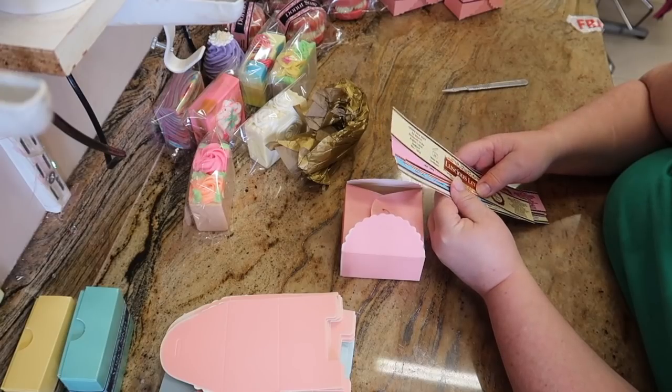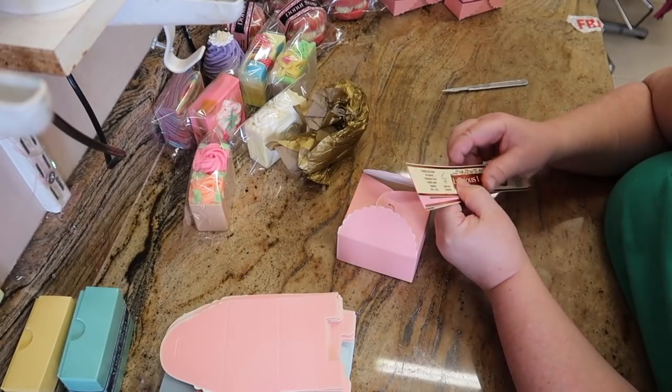What soap did I just put in there? Oh, Luscious Lemon.